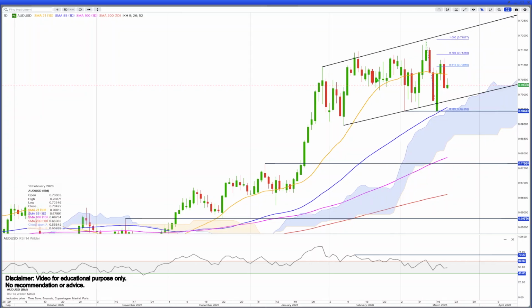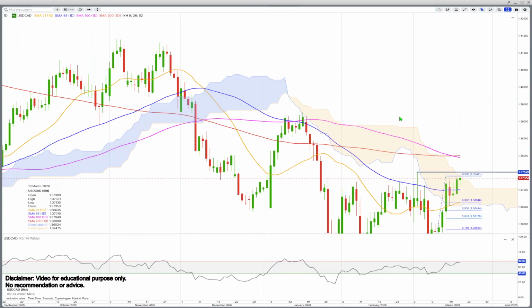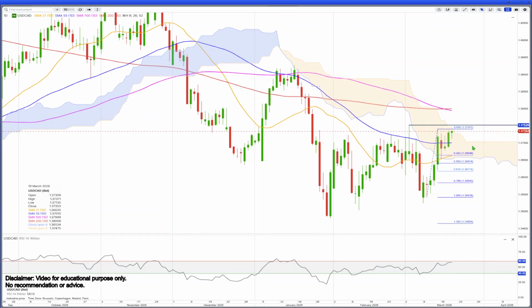On the Aussie dollar, a lot of volatility, but it didn't really get anywhere. Bigger range here, 69.45. But we are in a slightly bullish trend still. If it takes out the peak from yesterday at 71.25, then I think we'll see a push up to 72 once again, possibly higher. Dollar Canada, let's just move it in there.